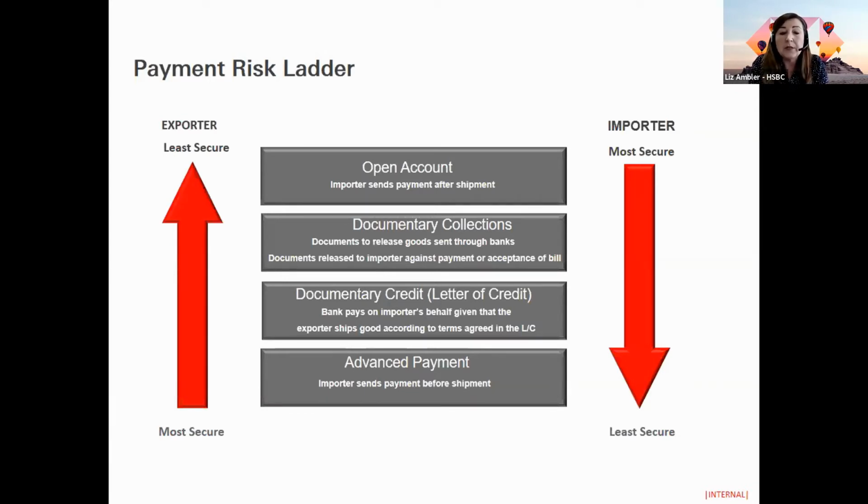So the last part I wanted to touch on is your cash flow. If you negotiate an option whereby there is a period of time between you paying your supplier and your business then getting paid for that sale, this period of time could potentially be several months. So how can you fund that? A couple of options for you to consider.